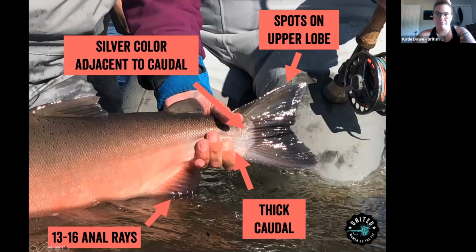So this is sort of the back of a silver or coho salmon, and just for identification purposes, you can see the spots on the upper lobe here, and then that really thick tail part, which is pretty important. And then also the silver color is really how you can determine, as well as the spots on the top of the fish there. And then 13 to 16 anal rays as well.